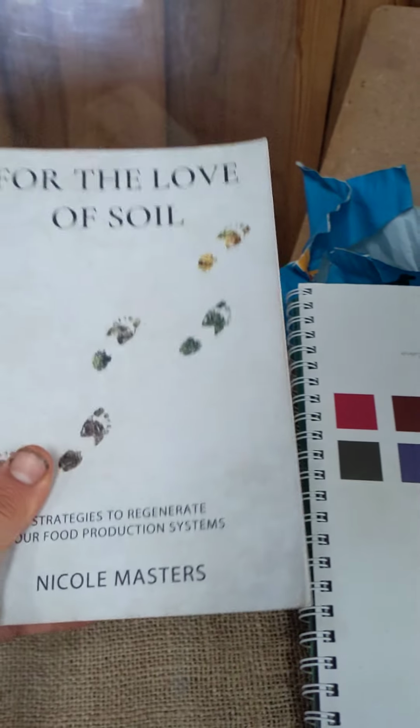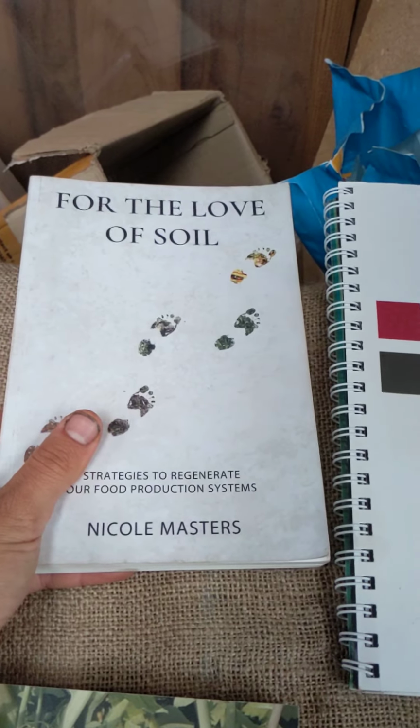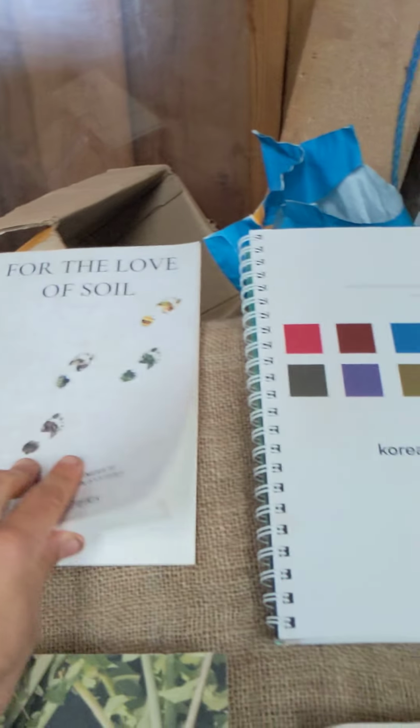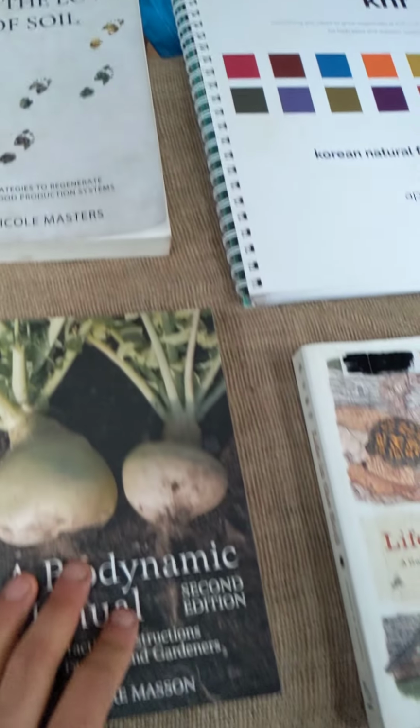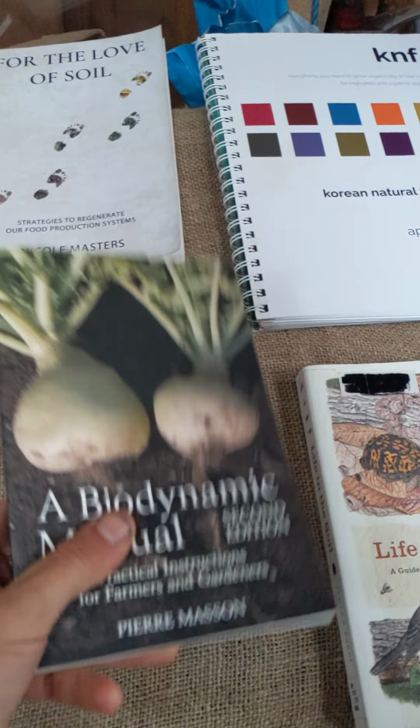For the Love of Soil, this is a great introduction to managing your soils. Very friendly, very well written. And there's another one that I forgot actually to bring, which is a soil owner's manual. Very good book by John Sticker, a little bit more technical than that. And finally, a biodynamic manual.